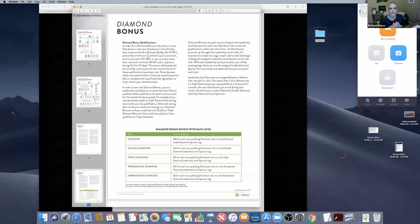So just like we have fast start bonuses, there is another element to the comp plan once you go diamond and above, and it's called CABS, Customer Acquisition Bonus. They've now started more informally calling it just the diamond bonus, and that's the way it reads on our checks now. So you'll hear people talk about it as CABS, but when you see it on your check, it'll say diamond bonus.